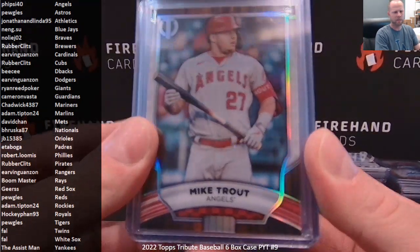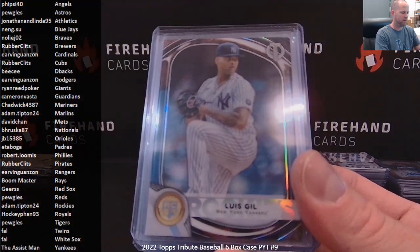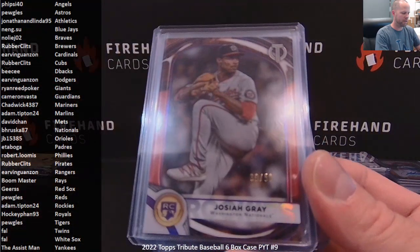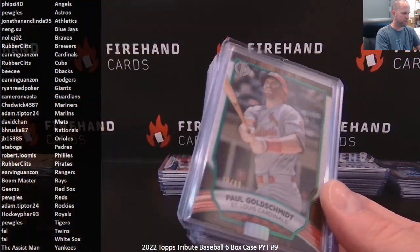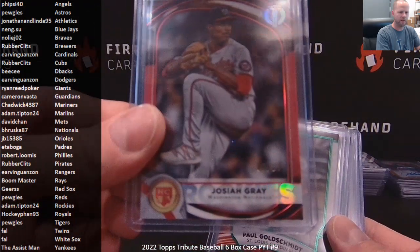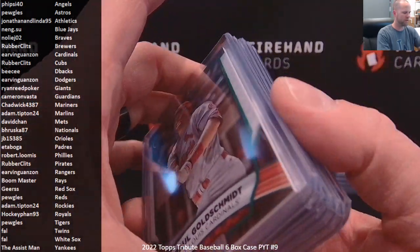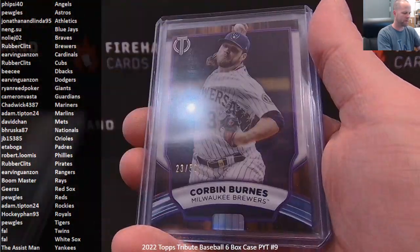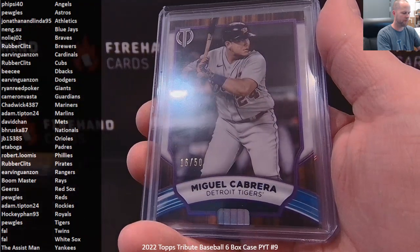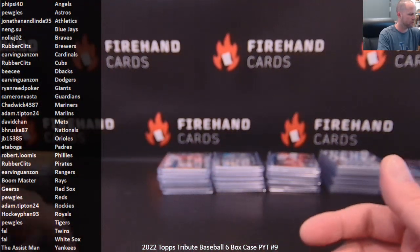Top base and parallels. Top regular base, we got two Mike Trout, one Showtime, one Jeter. Two base rookies, Luis Gil and Josiah Gray. Actually, that's not a base. Josiah Gray to 50 on that one. I might as well show you the other one, and a Josiah Gray red, number to 10. So three rookies, two parallels, both Josiah Gray. Number to 99, Paul Goldschmidt, J.T. Realmuto, Brooks Robinson. Purple to 50, Corbin Burnes and Miguel Cabrera, and an orange to 25 of David Ortiz.